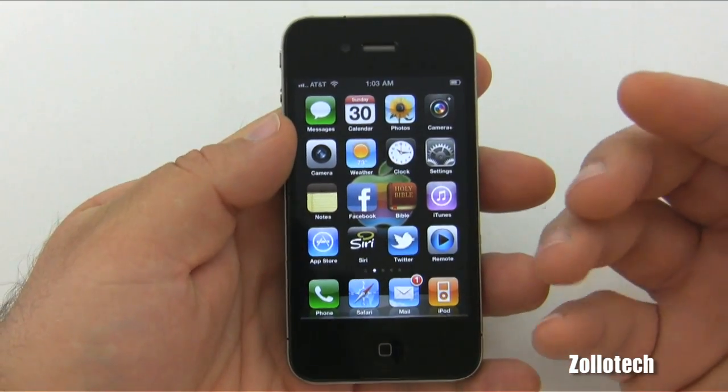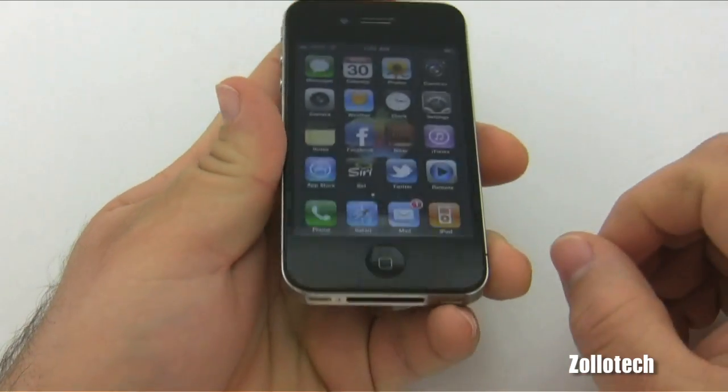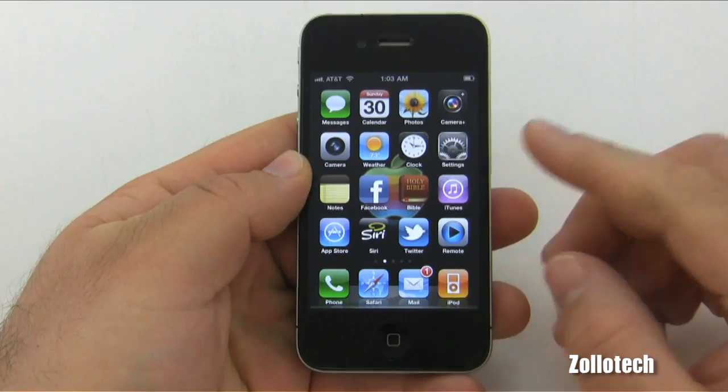Finally, if you really are having a hard time getting the battery to last on your iPhone, there are plenty of external battery options that plug in right to this port here and charge your phone on the go and provide basically a whole other battery to this.